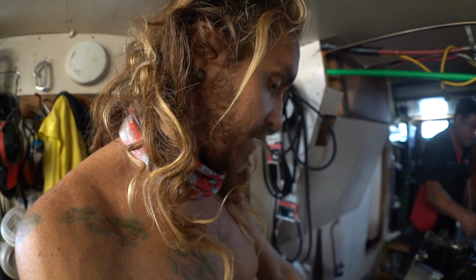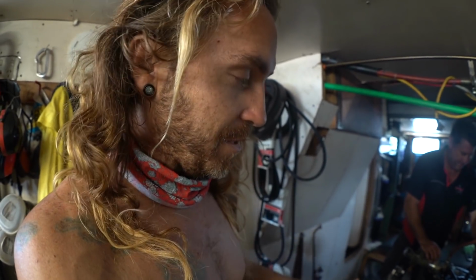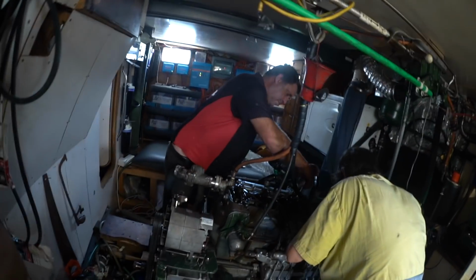Maybe possibly changing out our engine-driven bilge pump. So we're deep in it now, guys. But yeah, keep us safe and keep us running. That's the most important when you're going offshore. So, all right, leave these guys to it.